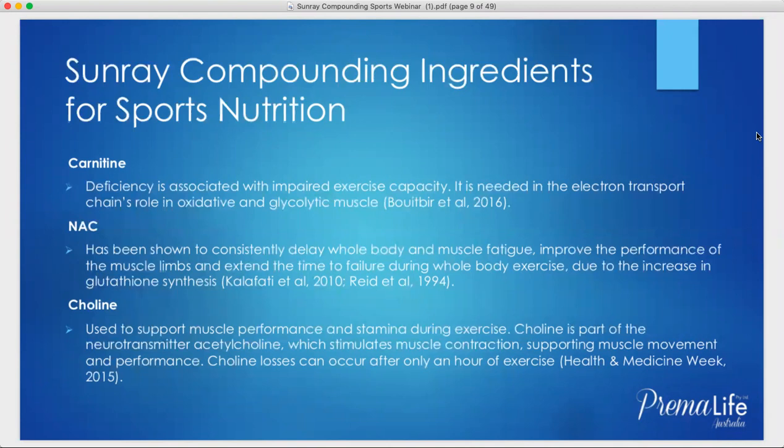Now, NAC. You probably are only using it mainly for metal detoxification and for some liver support. NAC has been shown to consistently delay whole body and muscle fatigue, improve the performance of the limb muscles, and extend the time to failure during whole body exercise due to the increase in glutathione synthesis. So as opposed to putting in straight cysteine, you've got a little bit of a longer window with NAC.